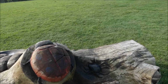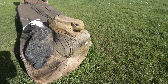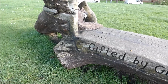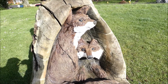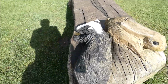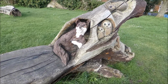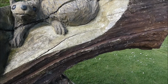Right, go on to the next one. Okay, this is the next one that they made really well. It was well done. I can't knock that. But if you look at my previous video 4 years ago, when they actually unveiled the tree sculpture, then you would see the difference in the actual condition of these trees. Not looking too good. Not too bad, but lots of cracks in it.